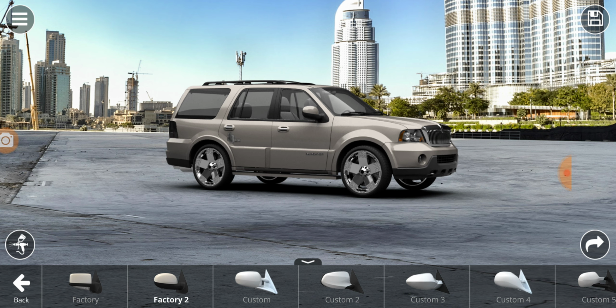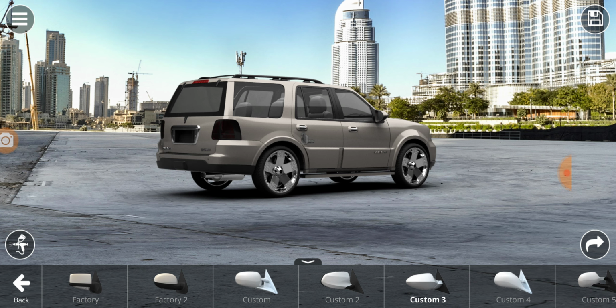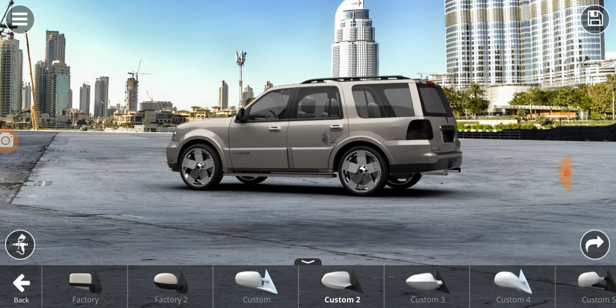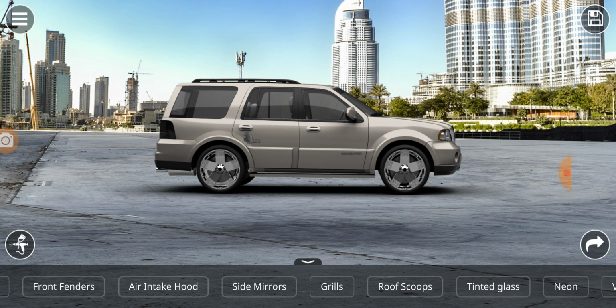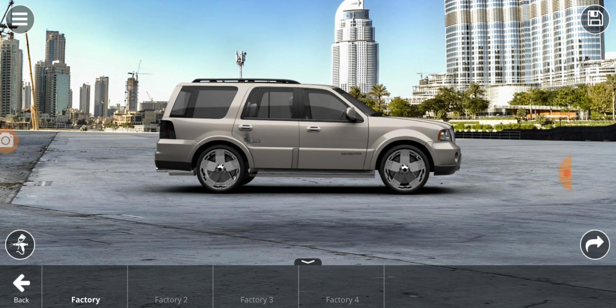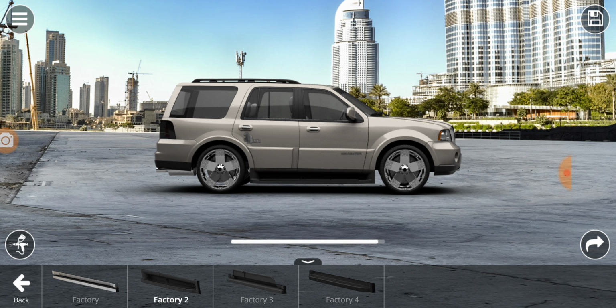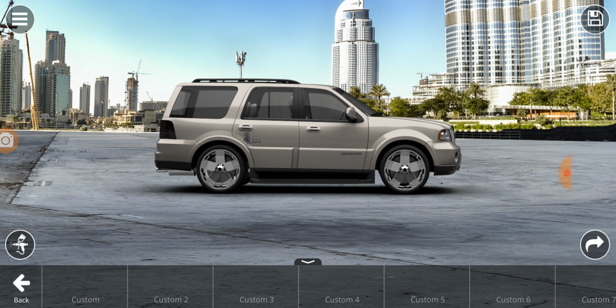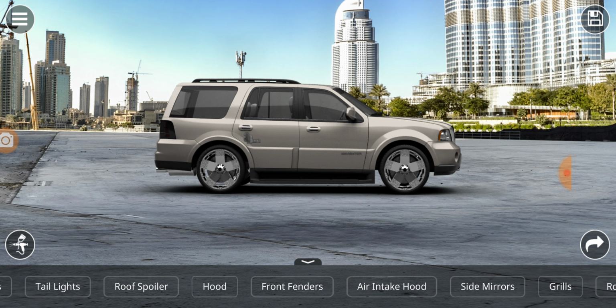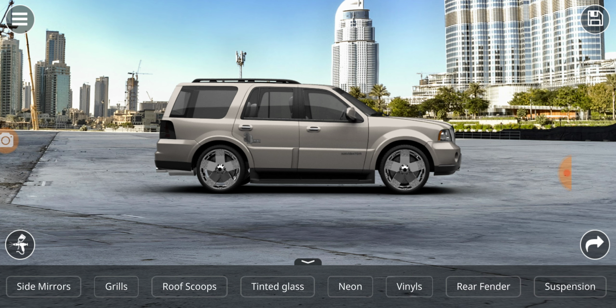To be honest, I really like that factory too. Wait, custom is looking like custom two? I'm gonna go with custom 2, and I'm not afraid of it. I own that. As you can see, just doing what I do best, and I don't want no roof spoiler, because that just makes the thing whole ugly.